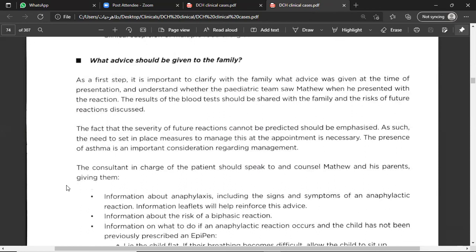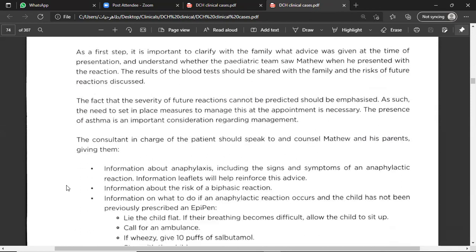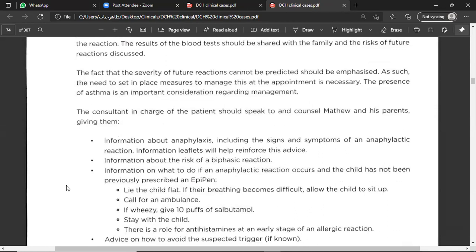Okay, so what advice should be given to the family? The first step is to clarify with the family what advice was given at the time of presentation, and understand whether the pediatric team saw this patient with the presence of the reaction. The result of the blood test should be shared with the family and the risk of future reaction discussed. The fact that the severity of a future reaction cannot be predicted should be emphasized. As such, the need to set in place measures to manage this is necessary. The presence of asthma is an important consideration regarding management.